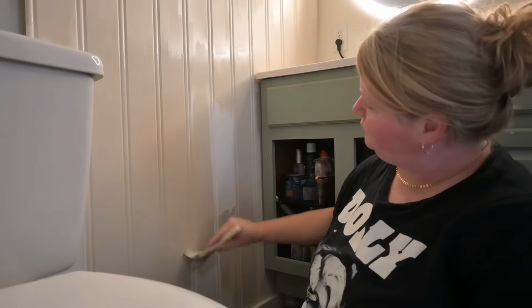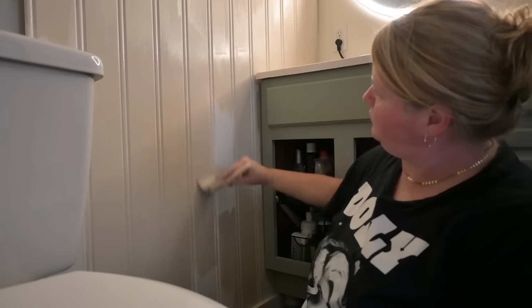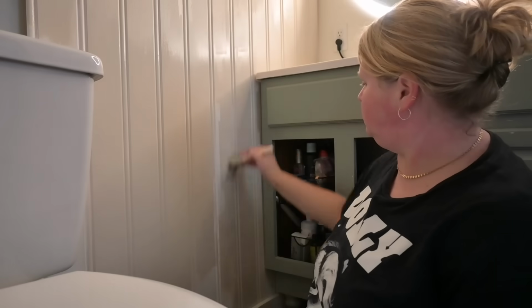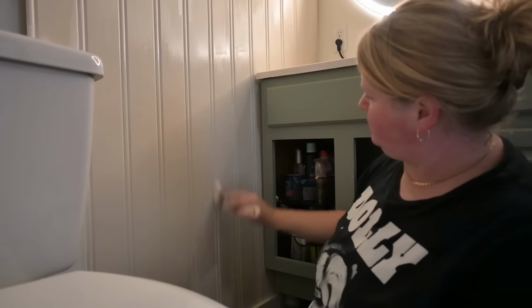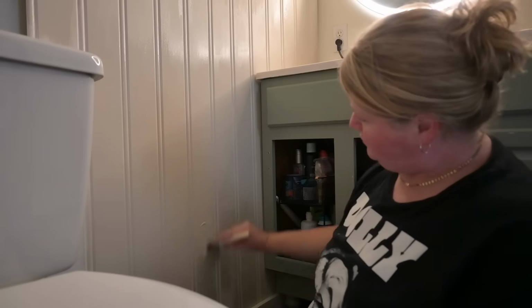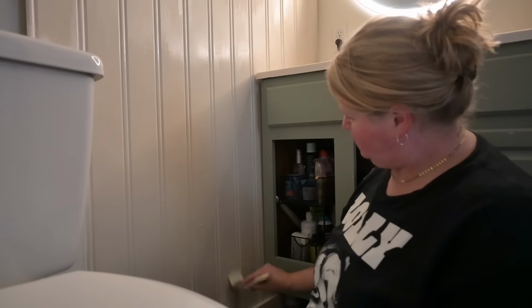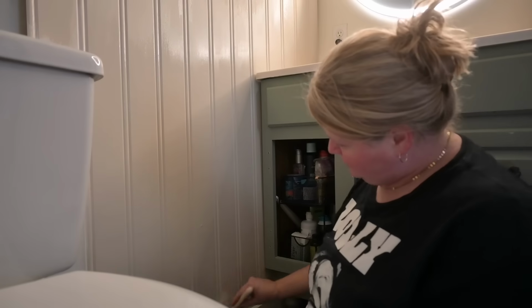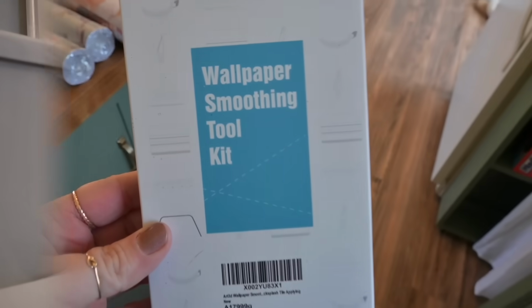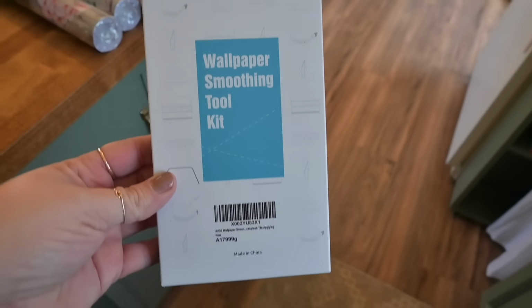Y'all are probably going to laugh because I never do things in the correct order that they should be done in. I got all this beadboard painted, and then I thought, you know what, I really need to freshen up the alabaster that's on the top. So I then went in with a roller and painted the top portion of the wall, and I then went ahead and painted the ceiling because it looked dingy as well. So we're going to go ahead and jump into the wallpapering.